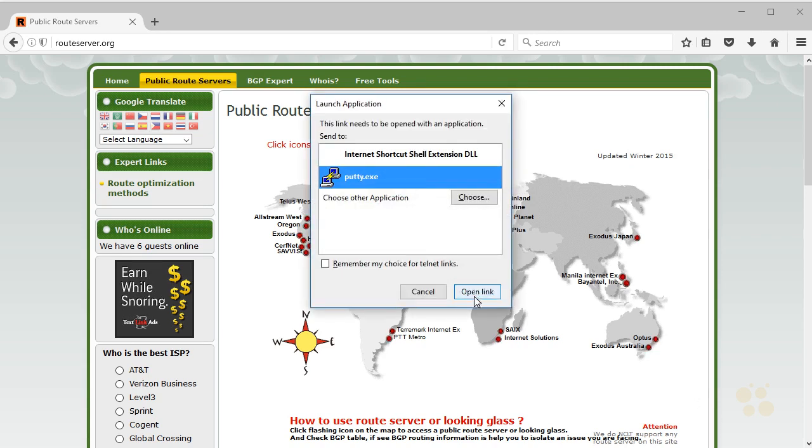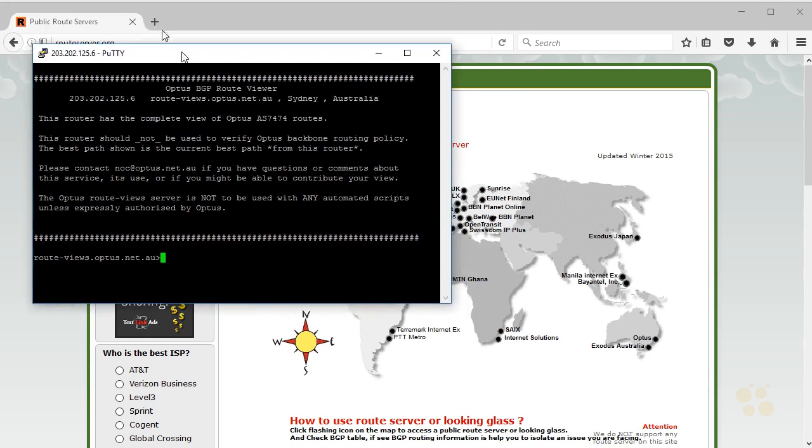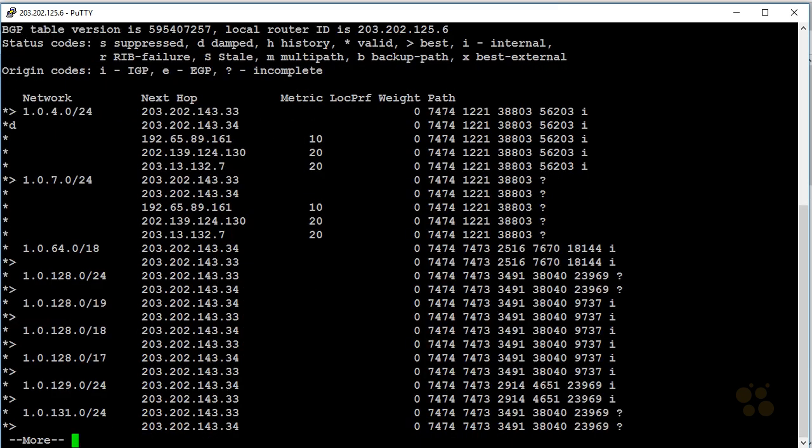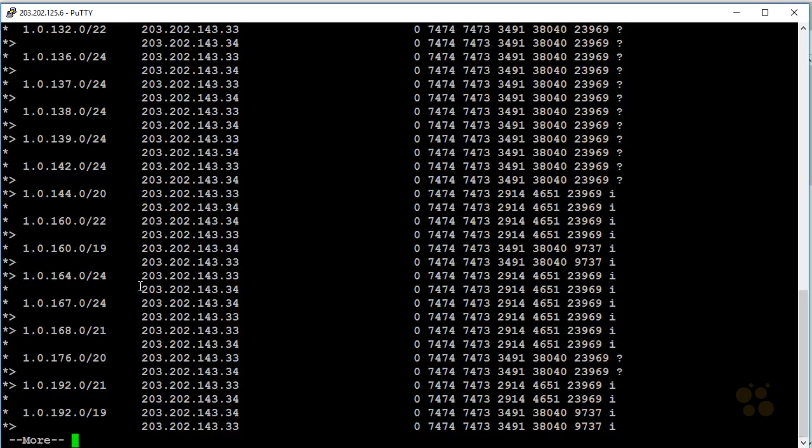Right. And see. Okay, good. We've got a router over there. Hang on, font fixed. Okay. So Australia, let's see what you got for me. Show IP BGP. Oh, it's so delicious. Look at this. Perfect example. So same thing, right? Internet routing table.